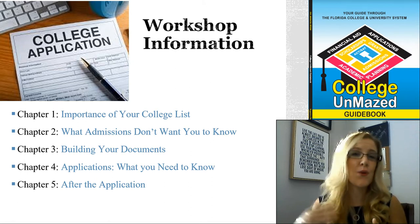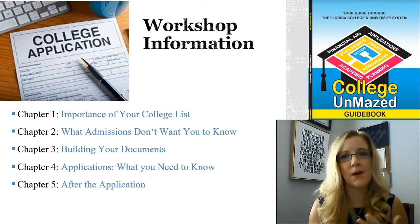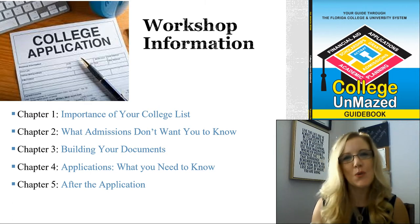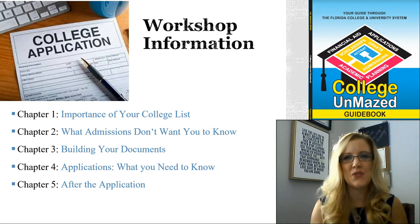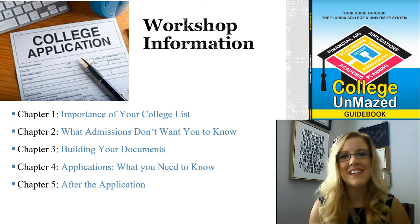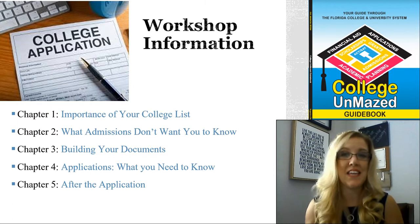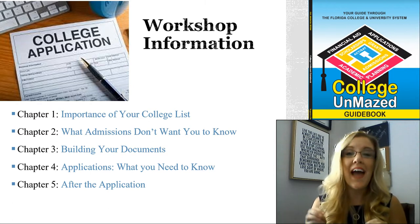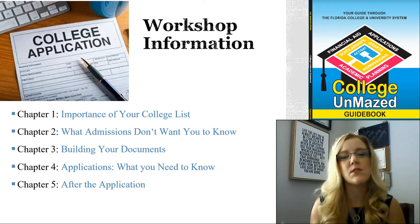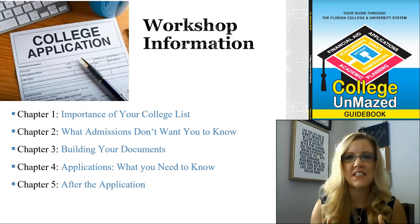Chapter 4, then we're going to go into the actual application. So we're going to be talking about the Coalition app, we're going to be talking about Common App, we're going to talk about the different institutional apps, and the little quirks and nuances that you as a parent and student need to know, so you make sure that you don't miss anything and that there's no reason to reject that application. And then the last thing that we're going to talk about is actually what happens after the application. There's a lot you do after you submit your application. And that's a lot of times what schools and counselors and so forth don't talk about. And there is an extra piece there. So we're going to be diving into that information.